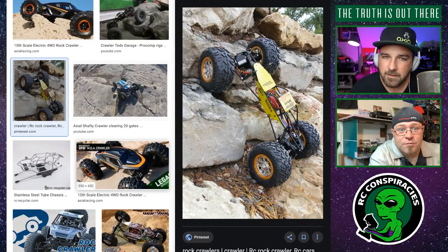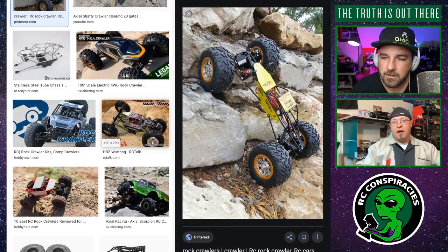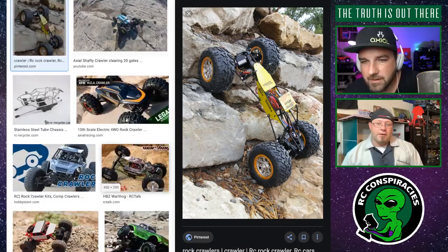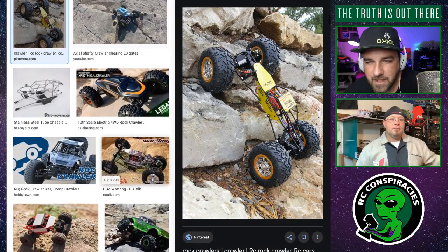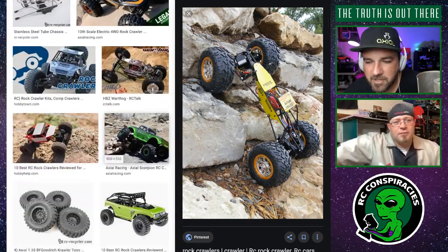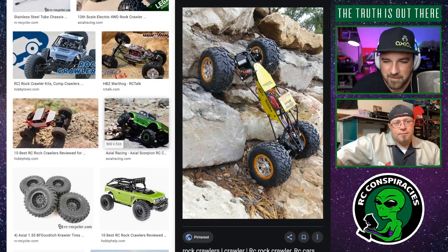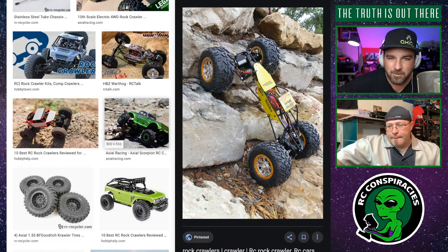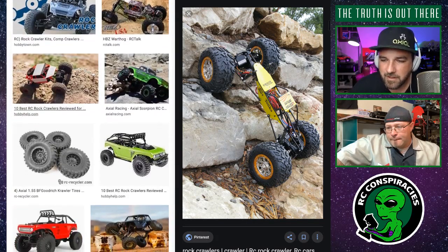Well, that's what competition has done to it, though, right? If there's not rules, like you have to have a certain size body, people just make the smallest body that they can get away with so they have no weight up top. It's literally just links, motor, and wheels to crawl up anything.